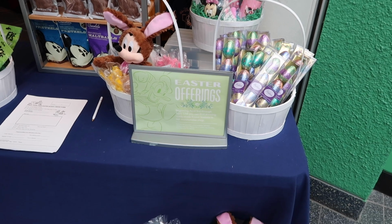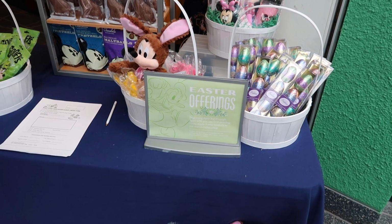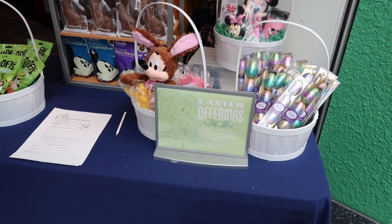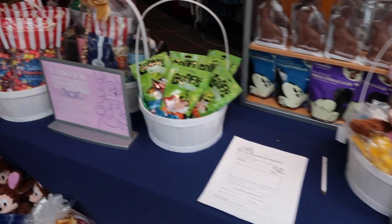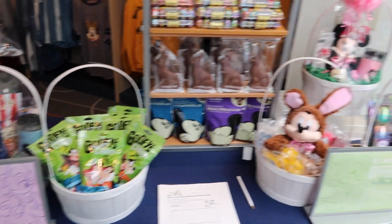Beginning on April 3rd through April 17th, you can find amazing ready-made Easter baskets in our merchandise shop. So you can get ones like this, which is kind of cool. I think that's really neat, especially when Easter is right around the corner. I could spend a ton of time in this store and we'd take up the whole resort tour, so I don't want to do that.